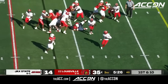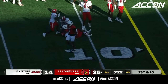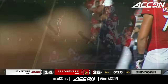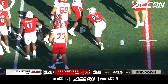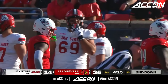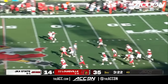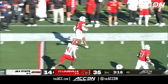Now Keyjuan Brown cuts it back. And he gets up to the 11. Pat Taylor with a tackle. By the way, going back to that catch by Jamari Johnson. He'll get 3 yards. But there's only so many things that you can do against us. Jack Dawson on to punt, trying to get the bounce. Fielded beautifully by Quincy Riley.